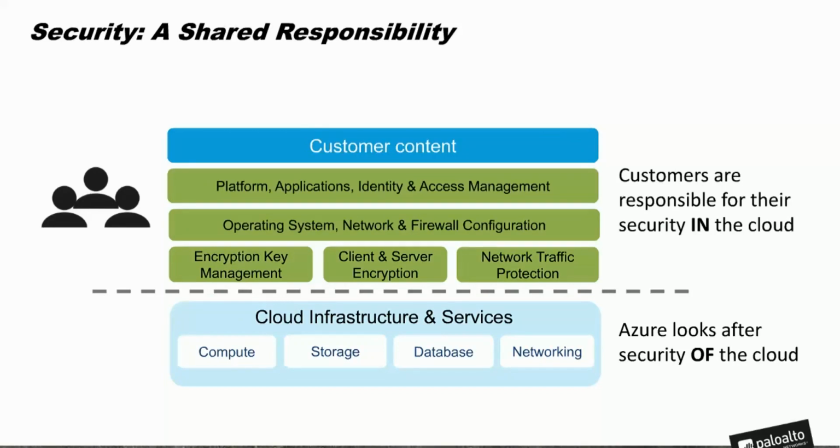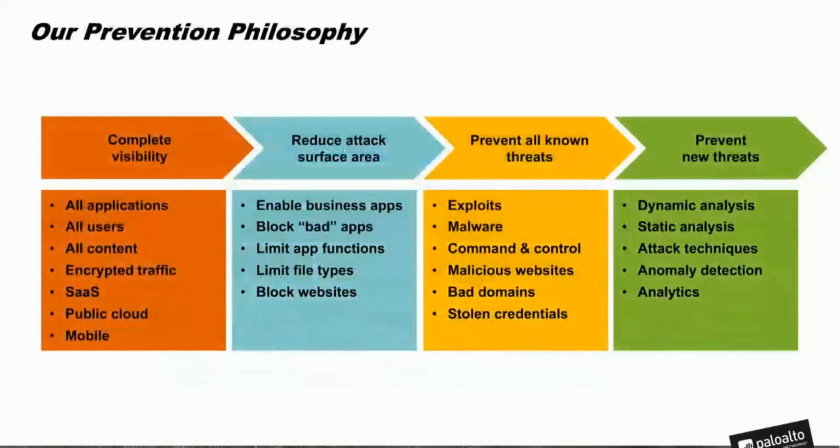But when it comes to your application that sits inside of Azure and your data and content, that's still your responsibility to secure. So it's important that you have a high level of security, and a security posture similar to what you have on premise today to secure your different applications and customer content that's up there. And that's why Palo Alto Networks is bringing the same prevention-based philosophy that we bring into on-premise today. We're giving you complete visibility into users and applications because you can't protect what you can't see.